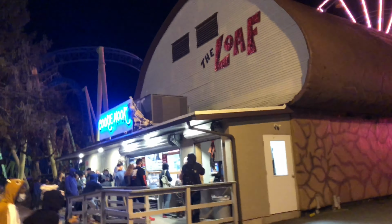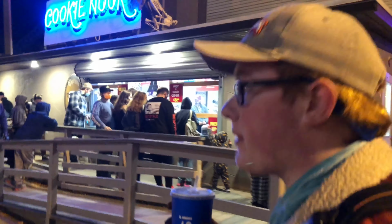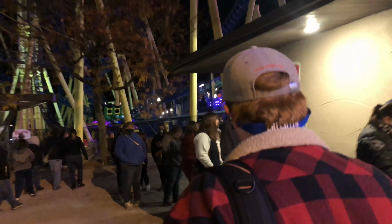This place looks like it has banging cookies. It just doesn't make any sense because it's on the back of this loaf building. It looks like it should sell bread. I know, I thought it sold bread. Jason's so excited. He was gonna bring his mom home a loaf of bread. They might actually sell some bread in there. I don't know. They might have like banana bread or some type of sweet treat like that.